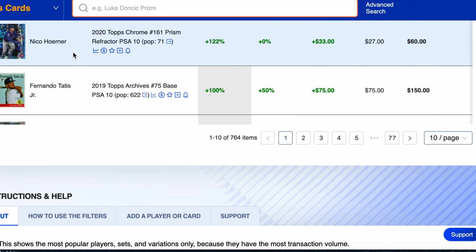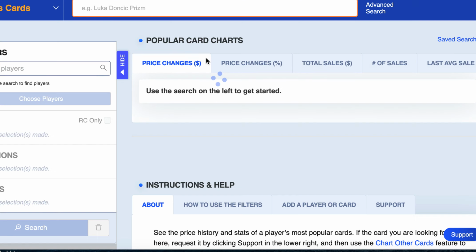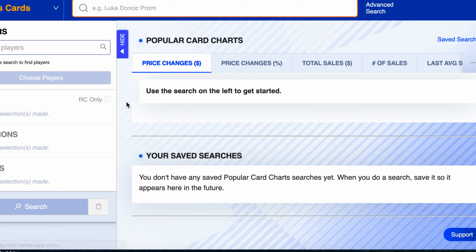Nico Hoerner. Great name. 2020 Topps Chrome Prism Refractor. See how it's with an S, not a Z? Trademarks. Pop count of only 71. It's up 122%. Let's look at the chart.